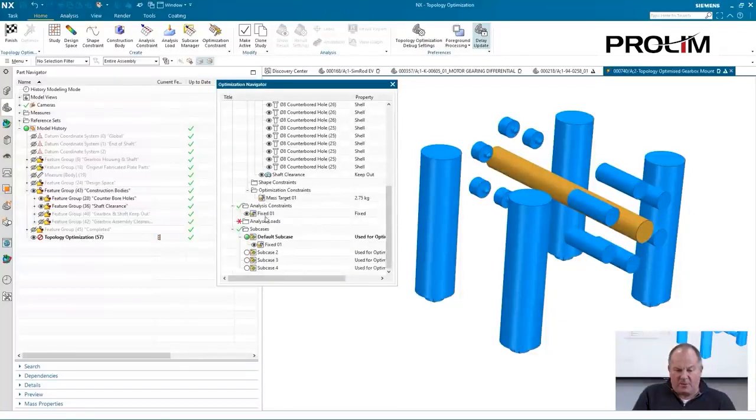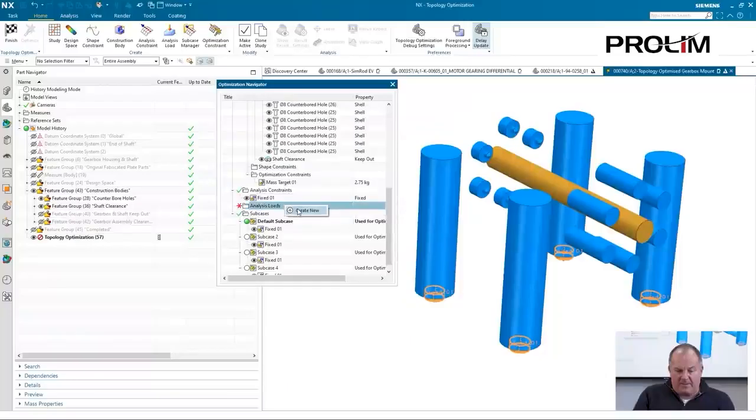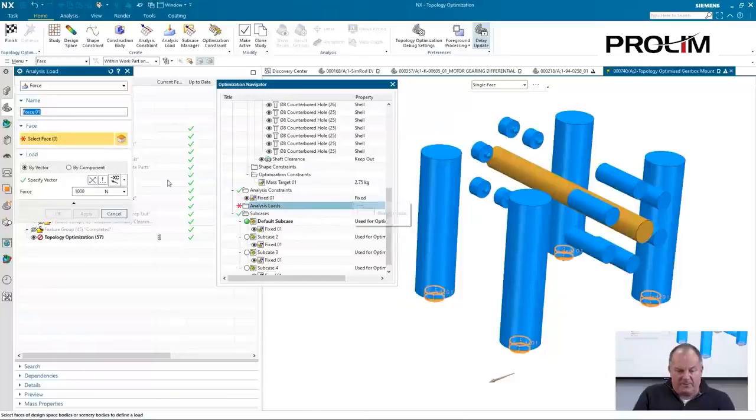And I also want to add that fixed constraint into each of the other subcases. And it's easy to do. I can literally just drag and drop into the subcase. So the final piece of the puzzle, if you like, is to add some analysis loads.